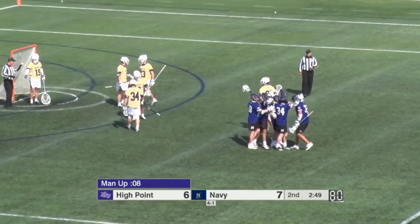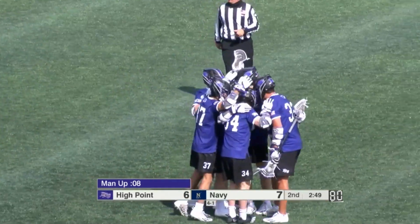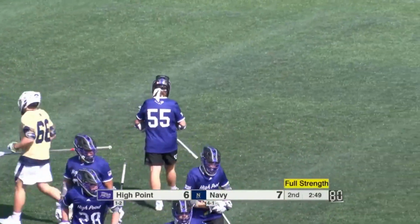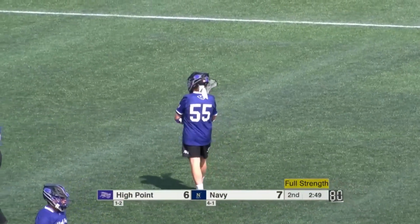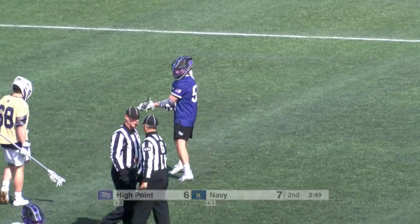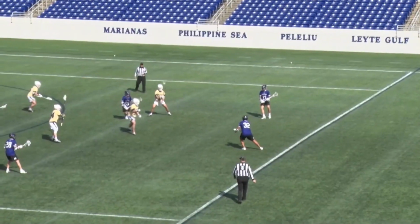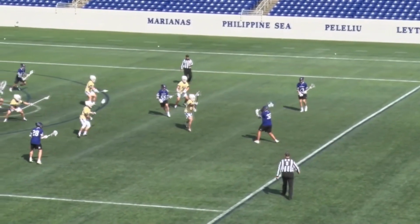Maya, 55, gets free. Nolting does a good job of finding him. And it's an extra man goal, and it's a 1-goal game with 2:49 to play here in the second quarter. So that battle within the battle, Fairbanks and Maya, first time today, Philly's been able to get free.